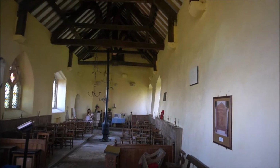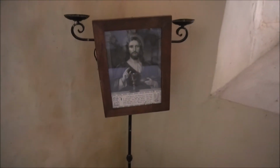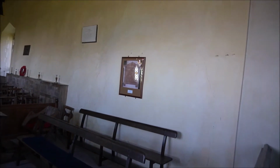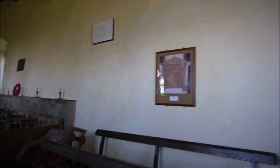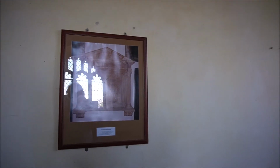Best thing about these churches is the majority of them are different. I don't think we've seen the same church twice. I mean, they look the same from the outside, but when you get inside, it's got a different feel to them. And this one certainly has. I mean, the stained glass is really nice in this. Markham Memorial.